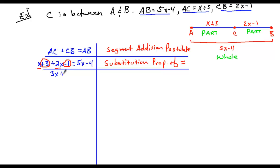3x plus 2 equals 5x minus 4. Why can't I just combine those together? I just feel like it. Just do whatever I want. Hopefully you know it's because I can combine like terms. You can also just say simplify here. Either one is fine. They both mean the same thing.